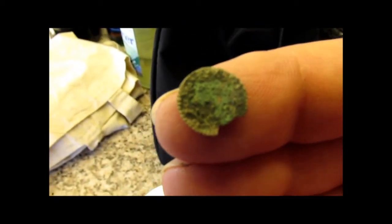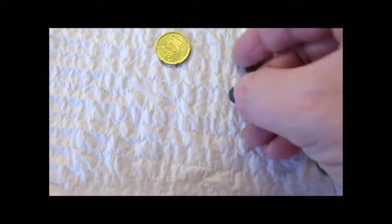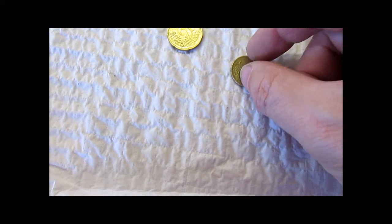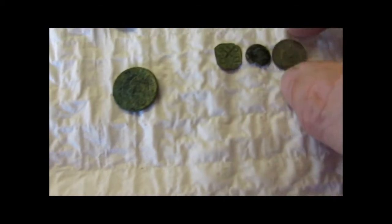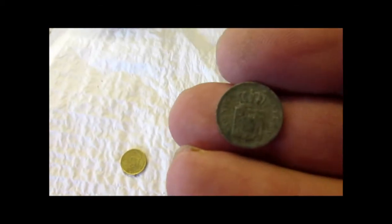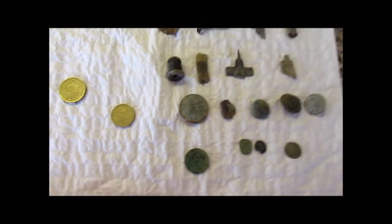And that must be the smallest coin I've ever found. Also das muss die kleinste Münze sein, die ich jemals gefunden habe. If you know the Euro cent, there you go, 10 Euro cent. And it just fits right there, so you can see. Or if you know the Kreuzer, 1850, it's even smaller than that. And Bavarian Kreuzer, 1850 und 1850. Kreuzer, ein Kreuzer. So there you go, very nice.